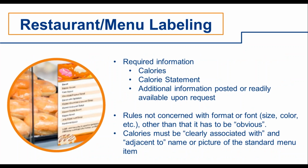So what's required for this information? If you're going to pick out the food, the only things that are really required on the actual menu board are the calories, the number of calories that are in the product, along with a statement explaining that the calories are based off of a 2,000 calorie diet.